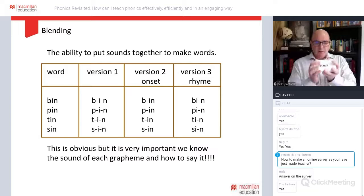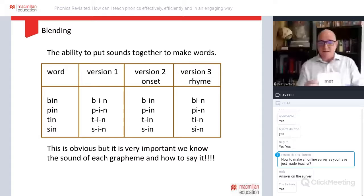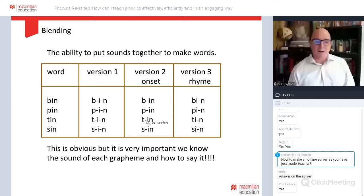We also have what we call onset. So this is where we put the word into two sounds. So this is a consonant vowel consonant word, as was mentioned earlier, CVC word. And here we have, let me just put that down because it's confusing. We have the b, p, t, s.